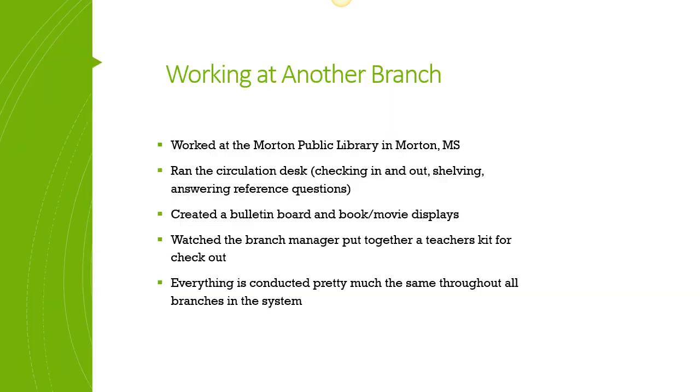So working at another branch, like I said, I worked at the Morton Library. I ran the circulation desk, checking items in and out, shelving, and answering questions. This is where I helped create a bulletin board and the book and movie displays. I did a princess display, and then I did a Curious George display.